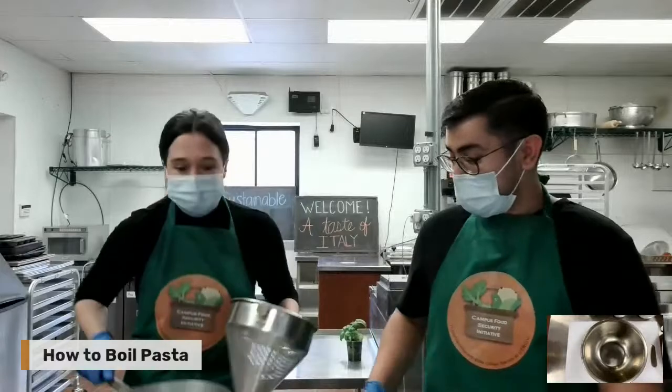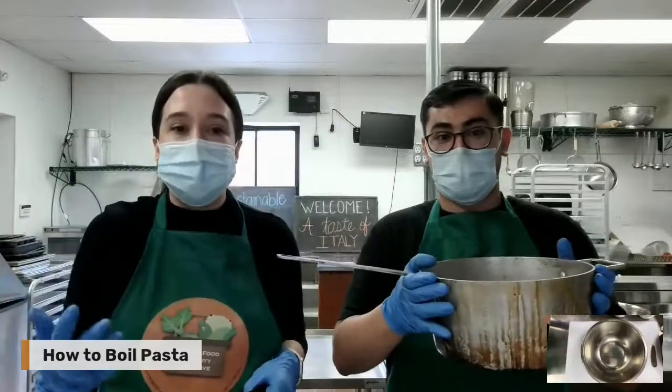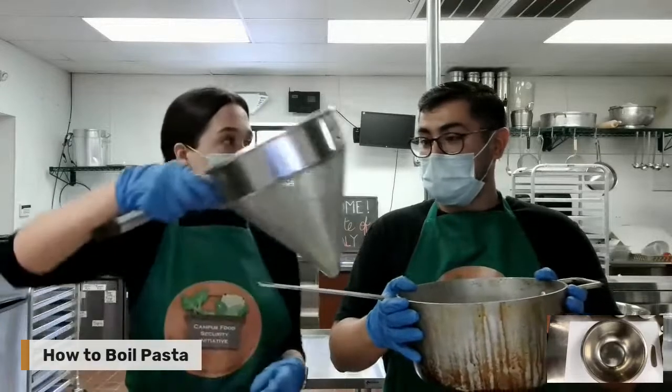Okay, so let's start with how to boil pasta. It's very easy. Have you done it before? I've never boiled pasta. Okay, I'm going to teach you how to do that today. So basically what you need is a large pot like this one, or even a bigger one, depending on how much pasta you're cooking. We need water, of course, some salt, your pasta, and a colander.